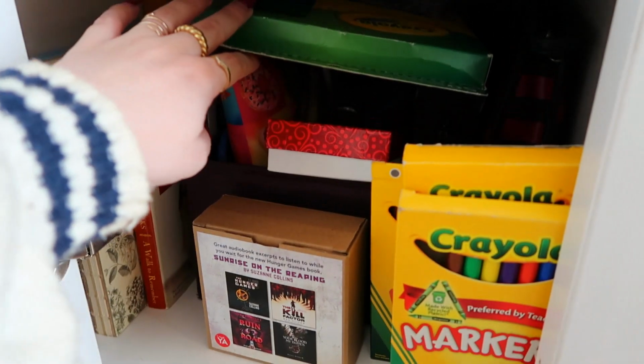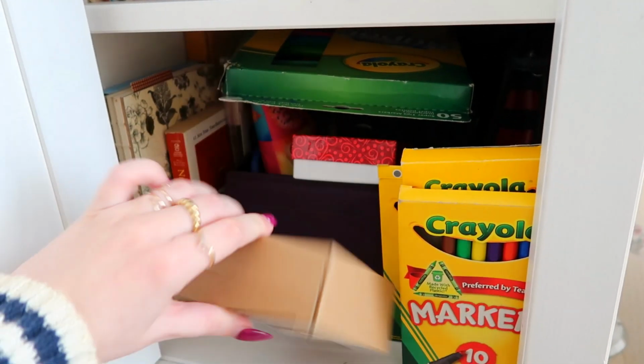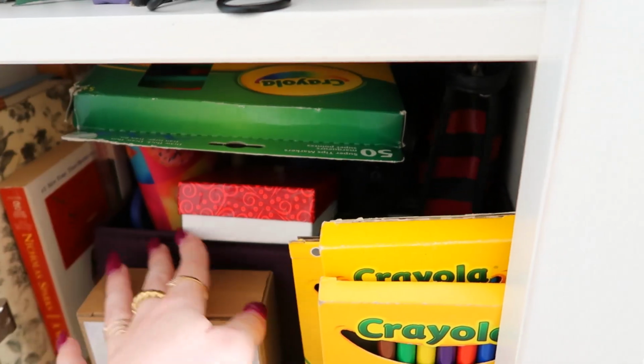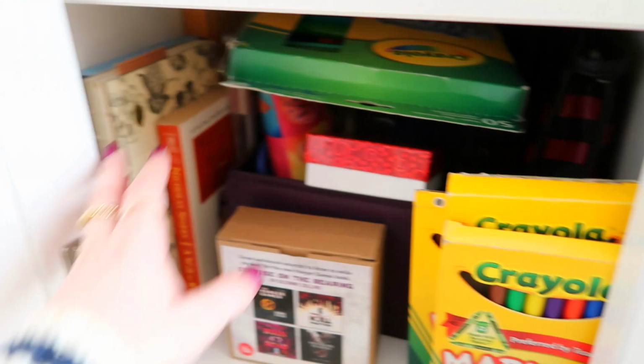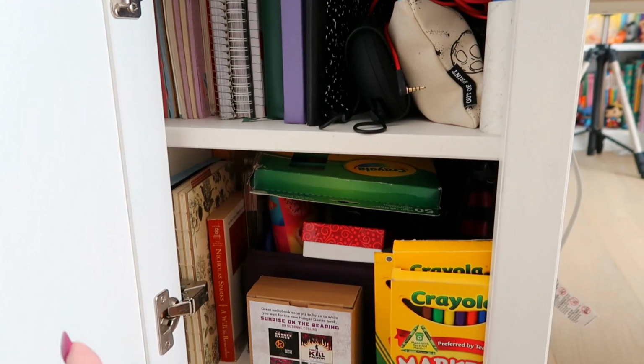So I've got more markers. This is the box for the Hunger Games Bluetooth speaker, so I need to do something with that. But this just has a lot of markers and stamps and things that I use for the bullet journal, some books that I use to rip paper out of. It's messy, but it is what it is.